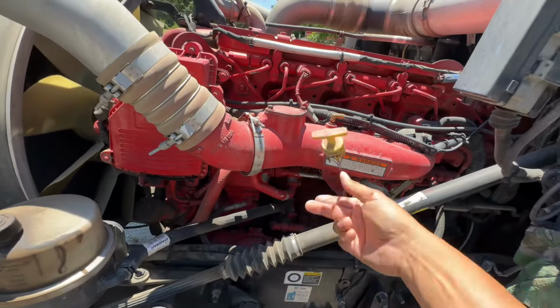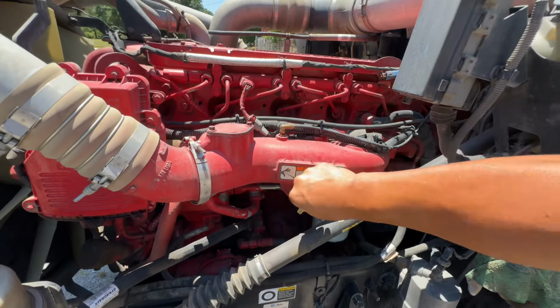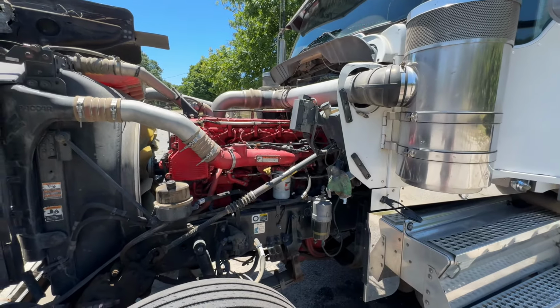Thanks a lot, LubeZone. If you're ever off exit 160 going towards Atlanta or out of Atlanta on 85, LubeZone is the location you want to go to. Great guys, did my differentials, transmission, and my motor, and she's running great.